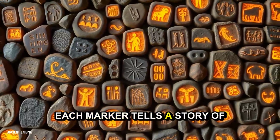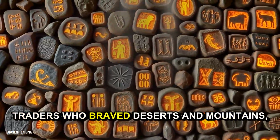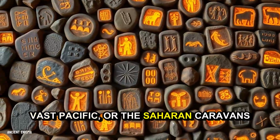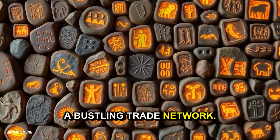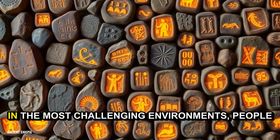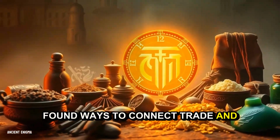Each marker tells a story of connection, whether it's the Silk Road traders who braved deserts and mountains, the Polynesian voyagers who navigated the vast Pacific, or the Saharan caravans that turned a barren desert into a bustling trade network. Together, they form a mosaic of human history, reminding us that even in the most challenging environments, people found ways to connect, trade, and thrive.